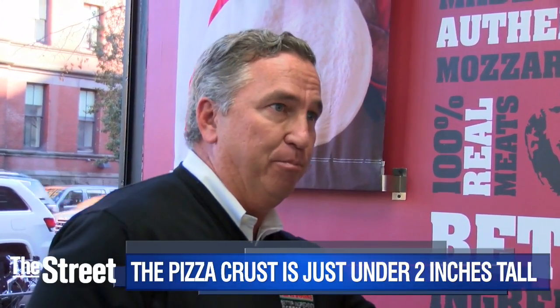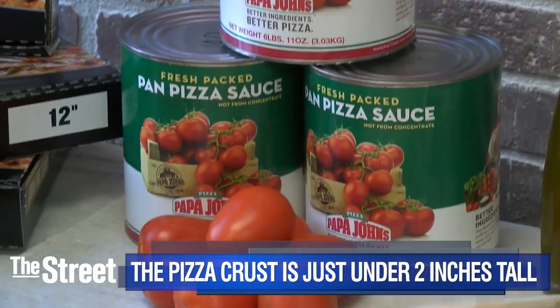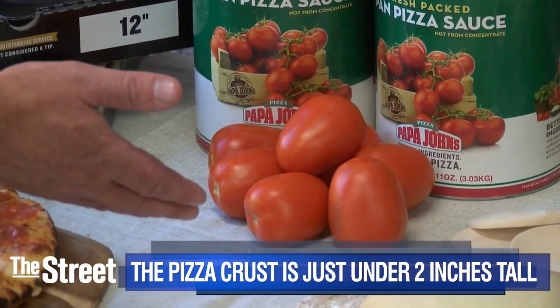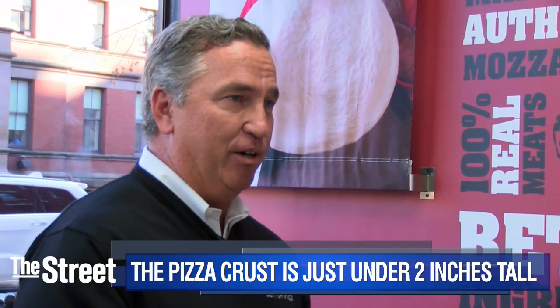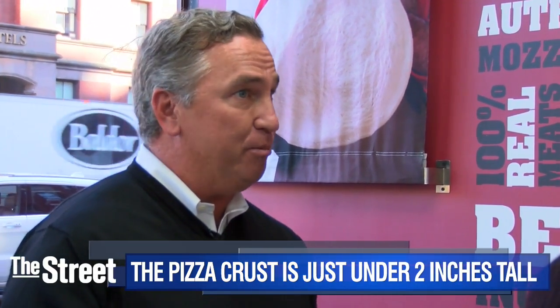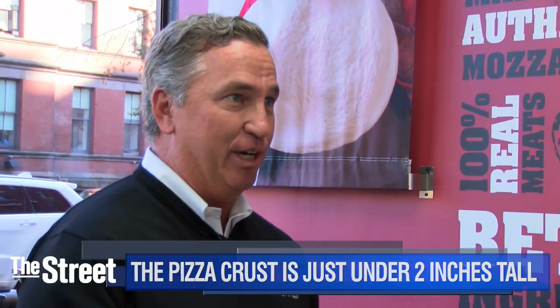Another thing that makes our product unique is our pan pizza sauce. So this is a fresh packed pizza sauce that we've developed specifically for this product. This product goes from the vine to the can out in California in 6 hours. It's fresh packed. A lot of our competitors use a concentrated pizza sauce, which means basically it's been cooked many times, condensed, and then they add water back in the store. We don't do that.